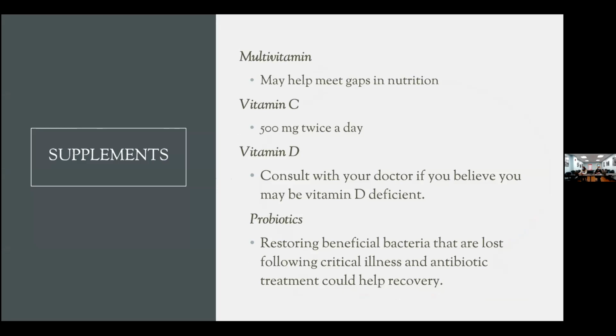And probiotics are found to be beneficial since the gut plays a significant role in immunity in your body, and they will help to restore beneficial bacteria in the gut after illness and antibiotic use. So just make sure to consult your doctor before starting any of the supplements, and you can determine what you may need and how much.